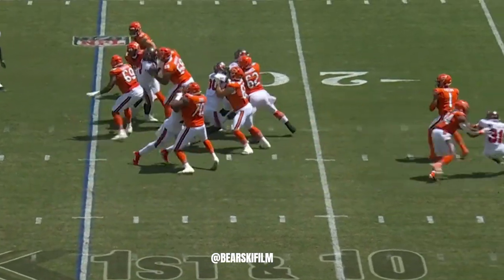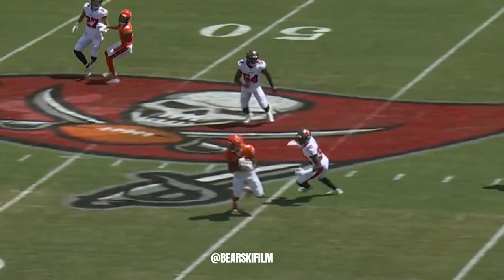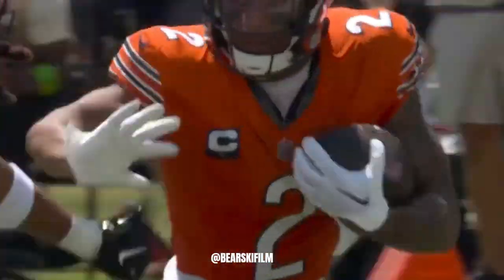Play action on the first play. Fields well protected and a strike for DJ Moore. Don't waste any time today. Moore's got first play of the game. A nice throw down the field to DJ Moore.